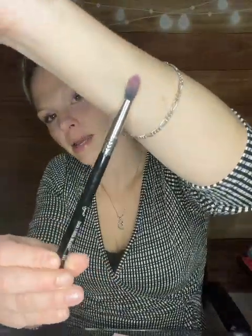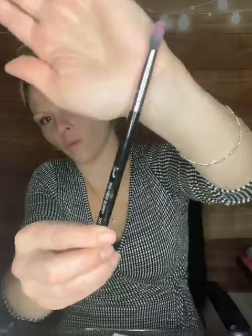And now what I'm going to do is I'm going to take a skinny domed, I think this is a Sigma E41. And I'm going to pick up that same color on the tip. And I'm just going to stay right here on this outer edge and just blend right here with it. Just like this. I'm not dragging it in at all. I just want it to mesh into that transition color seamlessly. So it's not like purple and then the transition shades. This just kind of makes a more seamless finish.